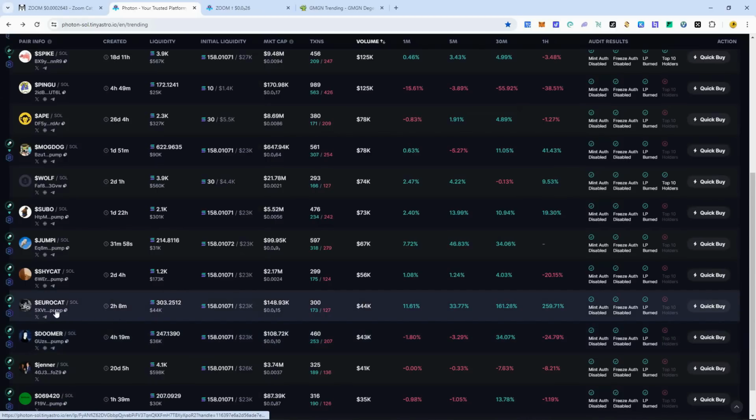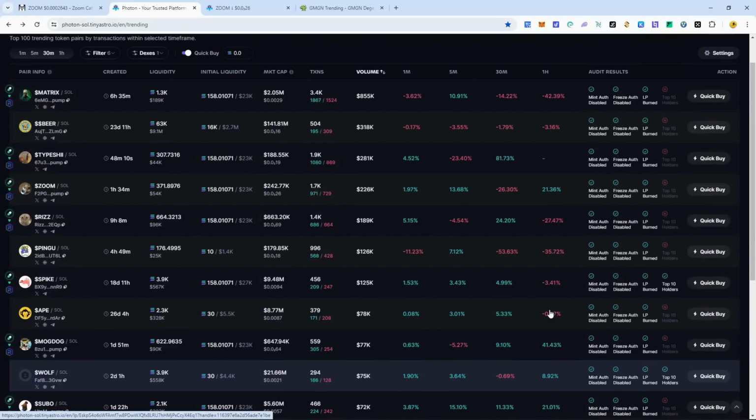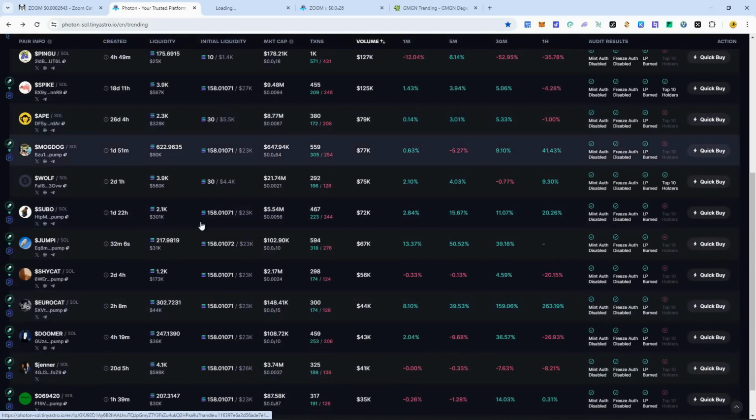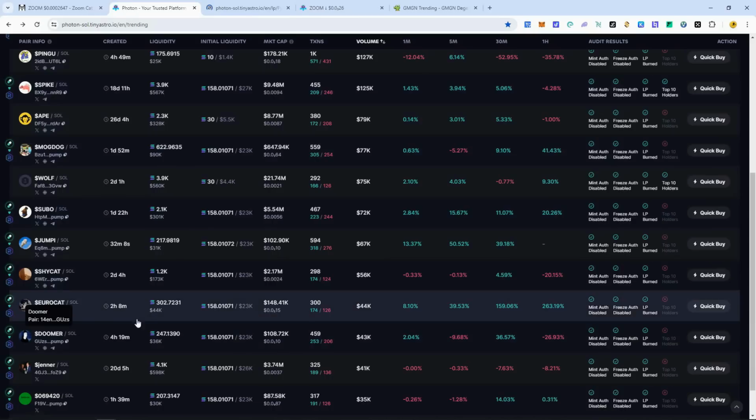Like, look at this one. This is 2 hours ago. This is Eurocat. We're up 250%. So that one looks interesting. Let's have a look at this one. Open that in a new tab. That's what you can also do as well.